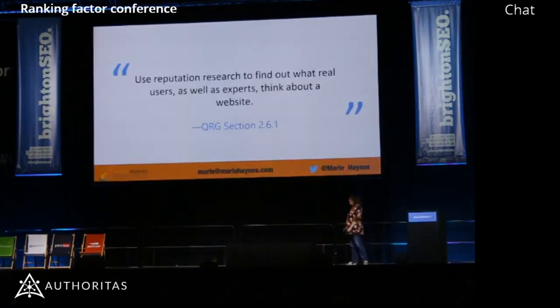So let's talk about reputation. I'm talking about the reputation of your website and also the reputation of your business. And this is really tough because if you're an SEO, then there's only so much you can do to change the reputation of a business.